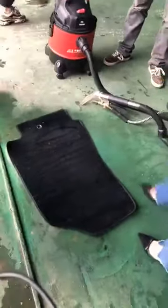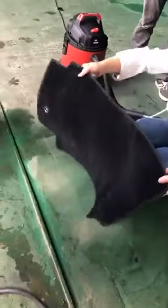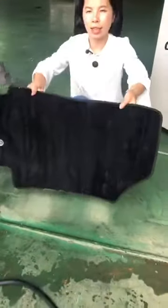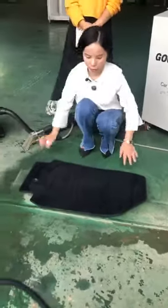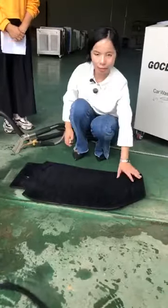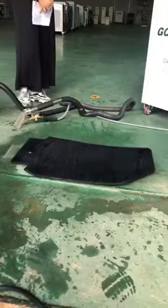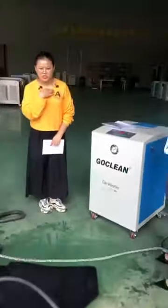Okay, we can check the cleaning performance. No water, no water on the mat, because as you know, GOCLEAN steam is with very dry steam. So using the GOCLEAN steamer and the vacuum can clean this mat very well and no water exists on it. Yes, and it cleans very fast. As you see, we do not use any chemical in the whole process.